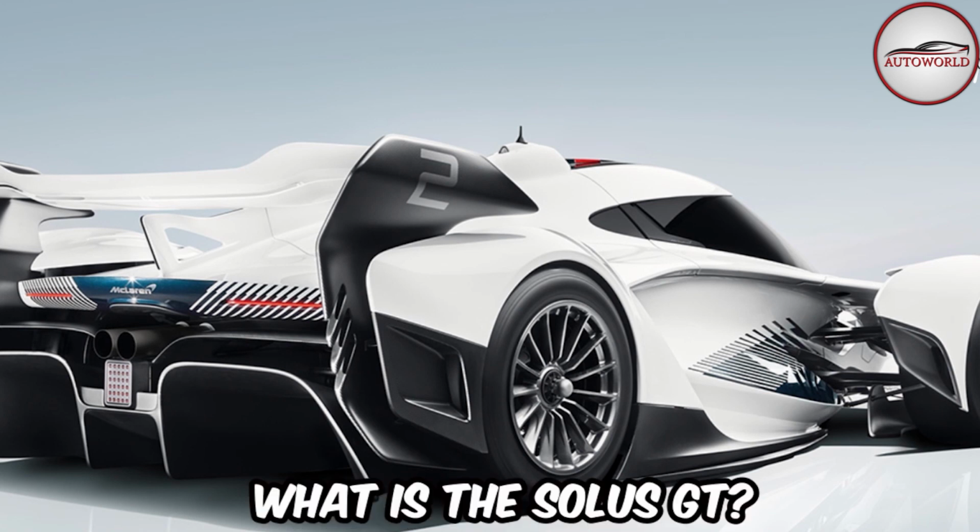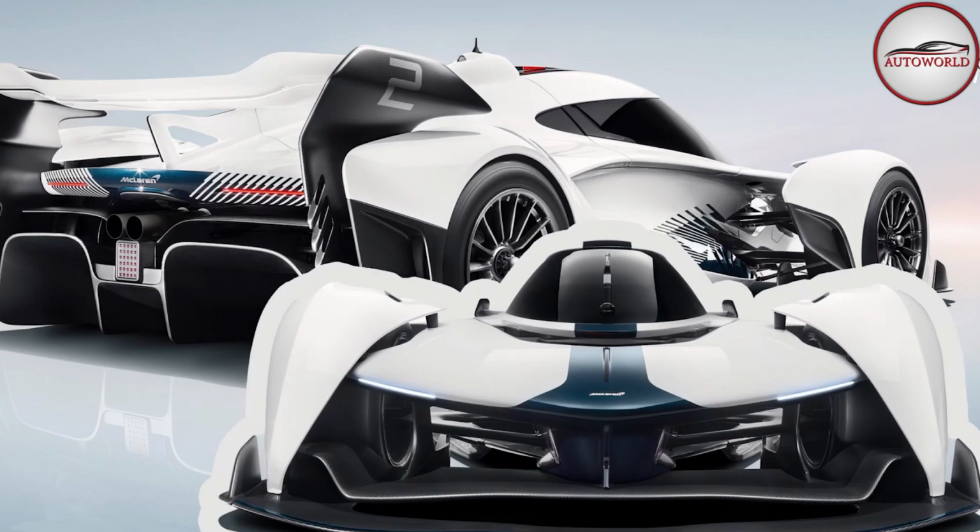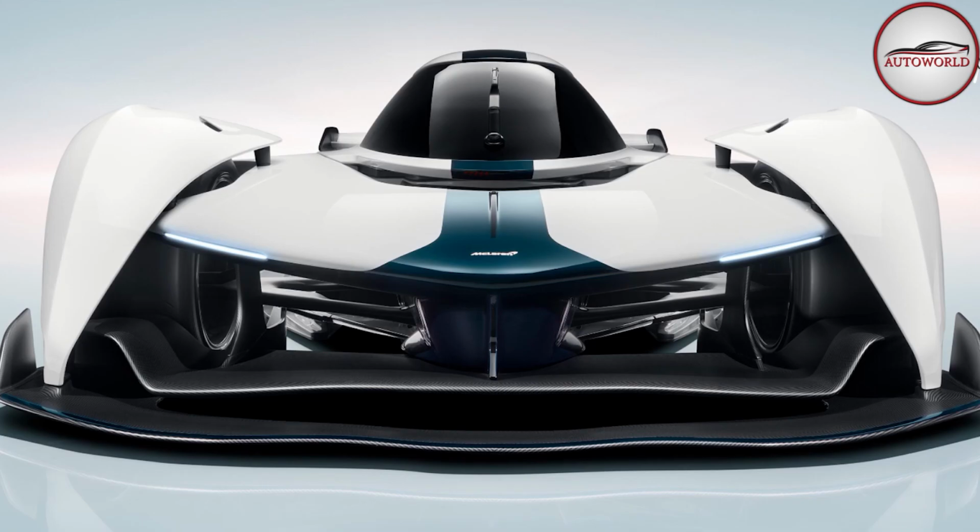What is the SOLUS GT? The SOLUS GT is a stunning, uncompromising embodiment of McLaren's ingenuity and skill. A fascinating imagery idea brought to life, track-ready without giving in. Discover some of the unique colors and finishes made for this single-seat wonder, which is a first in the world.